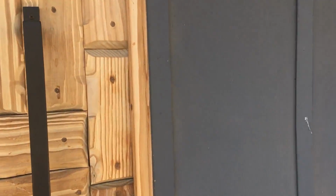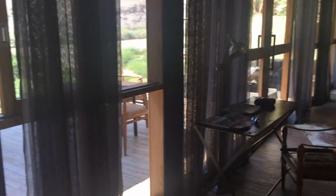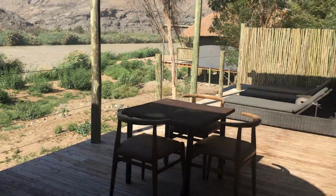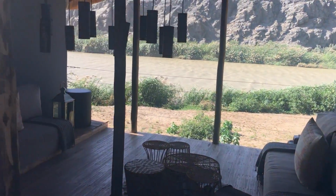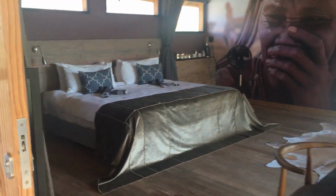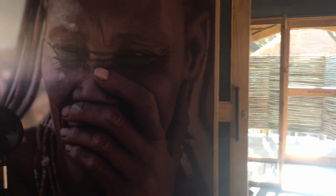Welcome to Serra Cafema. We are extra spoiled on this trip because we have a family tent. This is room number 1. And then there's lounge chairs this way with a beautiful view of the river, main seating area, and a room that looks just the same here. So the rooms are a mirror image, but every room has a different picture here.